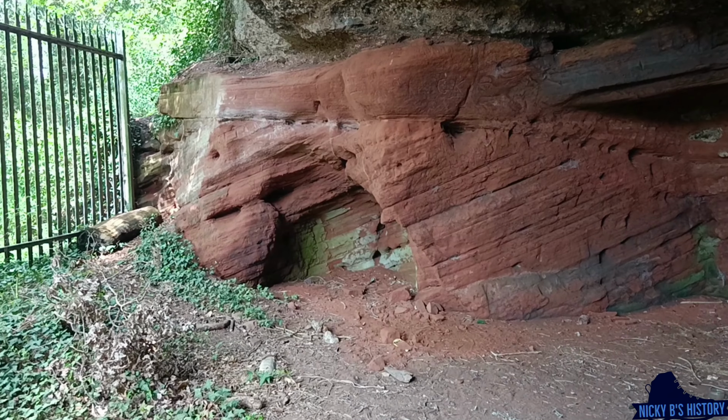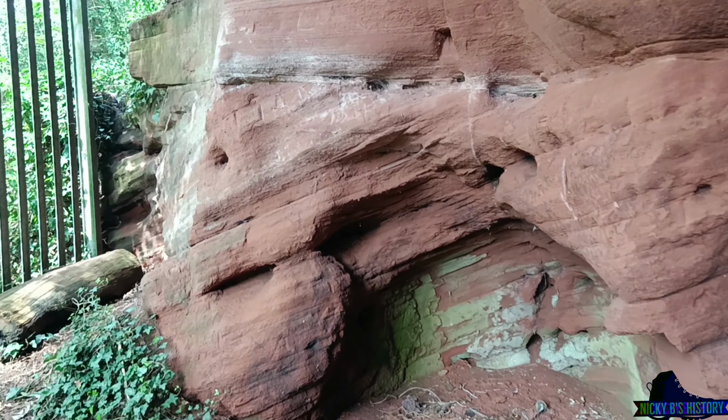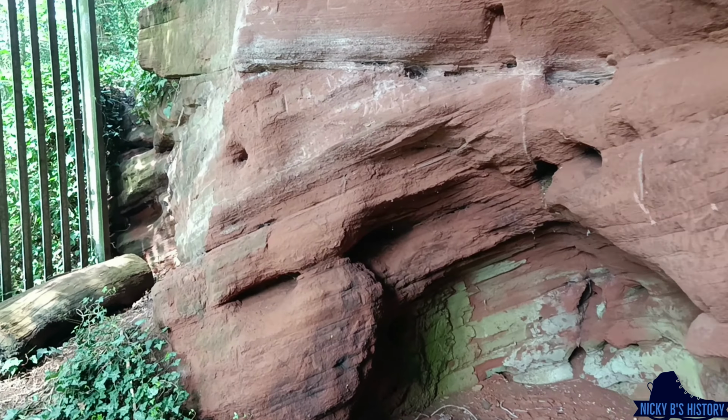Now, as you can see, this place is fenced off, but this time it is due to safety, as a young lad actually lost his life here just over 10 years ago. Now, from what I can remember, there was a party, and after it had finished, people fell asleep without putting out a fire, which actually resulted in a rockfall, unfortunately crushing the young lad to death. Now, RIP to the young fella, but just goes to show that these places aren't playgrounds and need to be respected, like I've said previously.